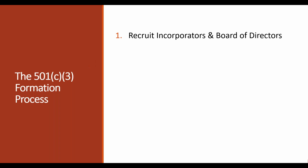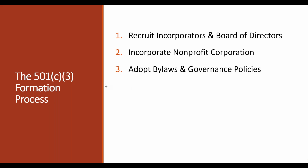Okay, so if we just have the germinative idea of forming a nonprofit organization, first we're going to recruit our incorporators and our board of directors. These are the people who are going to found and then also oversee the nascent organization. Then we're going to actually incorporate the nonprofit. This means that we go to either the DC Consumer and Regulatory Affairs Office, or if you're in another state, whoever your corporate incorporation office is, and file articles of incorporation. These documents are sort of the constitution for your nonprofit. They create a separate legal entity for the nonprofit.